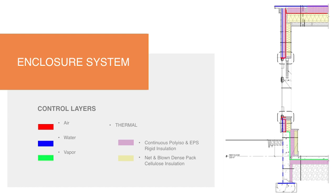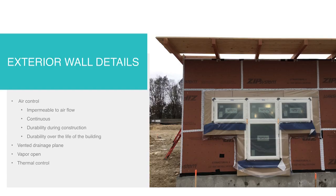And then thermally, what this building has is rigid insulation on the outside, which helps to protect the structure for the long term. And environmentally, cellulose is a much better product, and there's cellulose on the inside. I'll show a few different details of the exterior wall and some of the efforts of taping of joints that were absolutely critical.